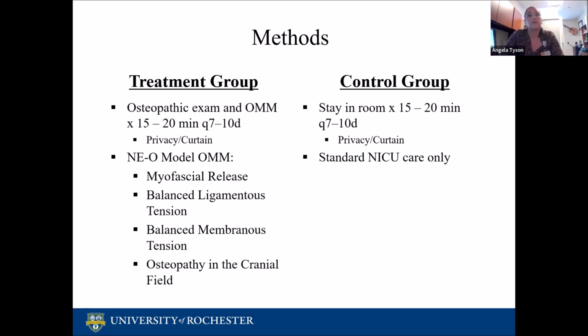The only difference is that in the control group, the kids just received standard of care. I just stared at their cute little bodies for a good 15 to 20 minutes behind the curtain, versus the OMM group, which received both an exam and a treatment that was appropriate for whatever dysfunctions they had. We have a sheet that ranked them from mild to moderate to severe dysfunction, and that's how we recorded it in every area of their body.